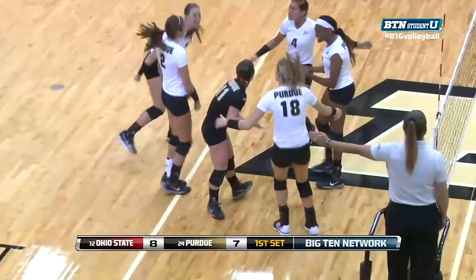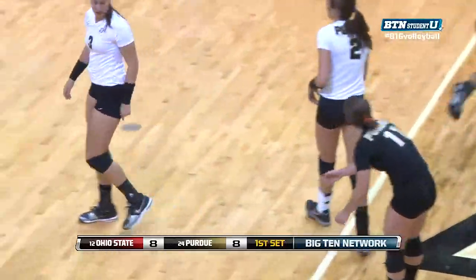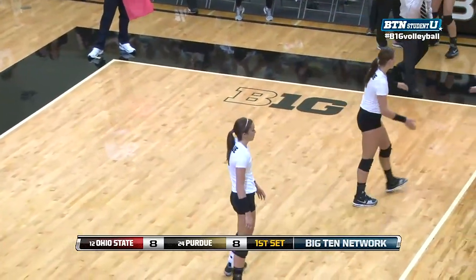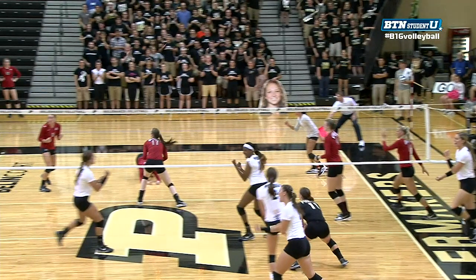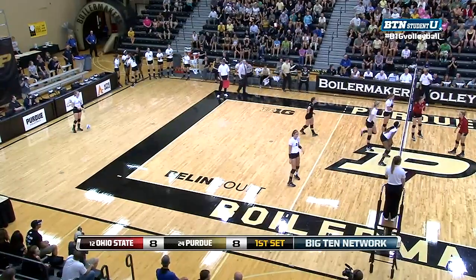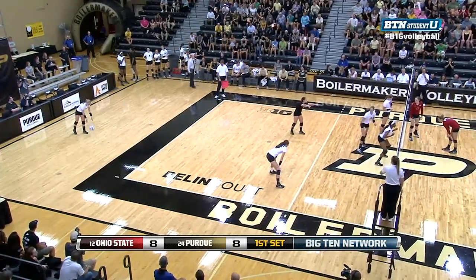Drews finds the hole. That's her sweet spot in between those two blockers. That time, ball going back and forth, Ohio State unable. So as you can see there in the replay... So didn't quite get to the replay there. Annie Drews is able to find the seam in between the two blockers for a kill.